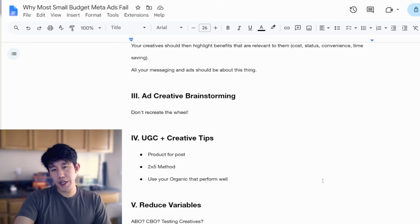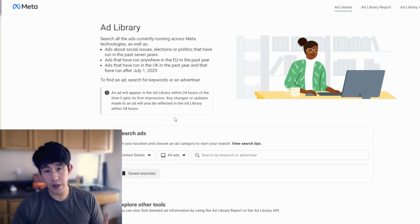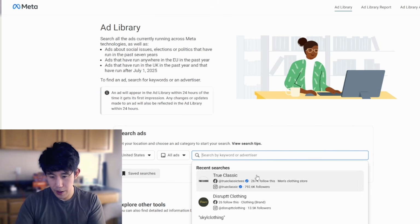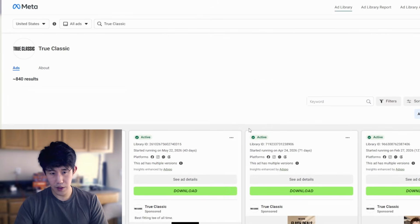I just wanted to give a couple of tips before I talk about the structure of the campaign. This is a great platform. This is the Meta Ads Library. If you've never seen this before, this houses all the ads that are currently active and some that are inactive on Meta's platform. For example, if I wanted to look up True Classic, I can look at all their ads that they're currently running in the US or all. They have 840 ads I can go through.